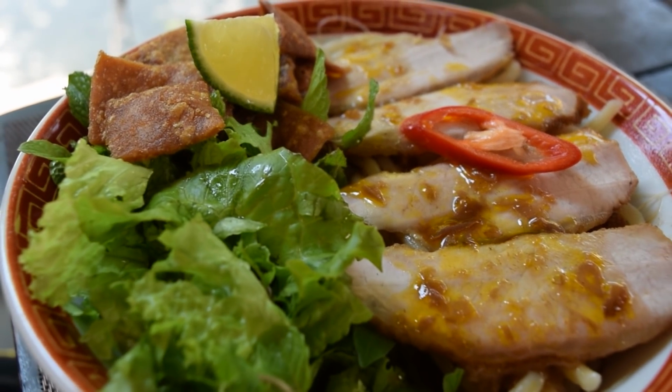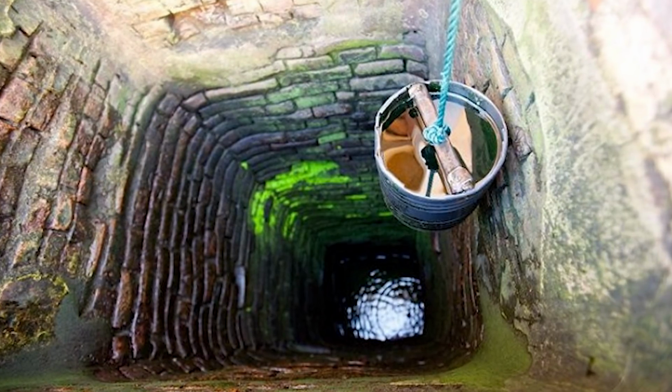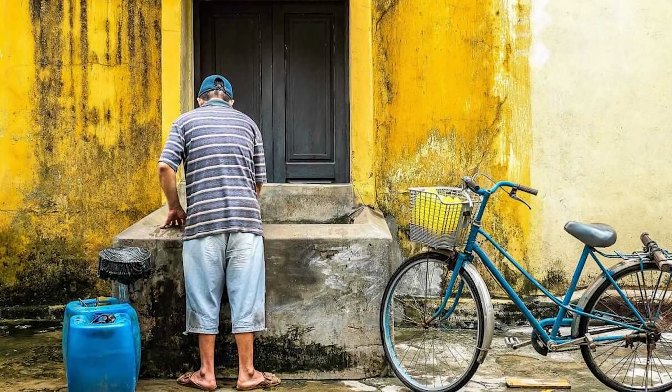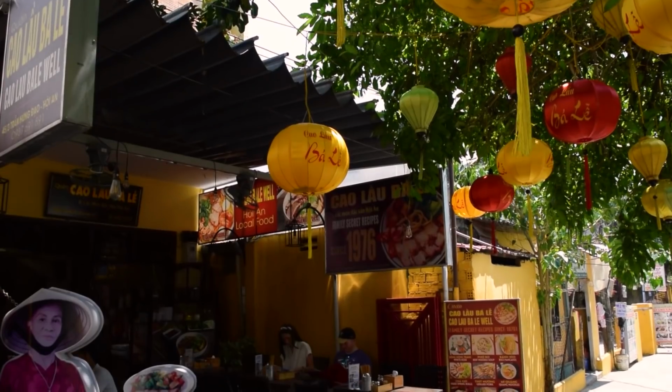On the menu this afternoon is khao lao. It is a noodle dish famous here in Hoi An, and from what I understand, they make it with a very special water that comes from a well here in town called Ba Le, or Ba Li, I believe. So, we have found a place that supposedly has some vegetarian version of this khao lao noodle, and we're going to hit it up for some lunch. Let's go.